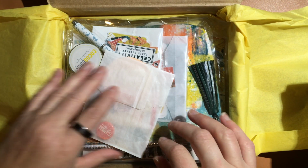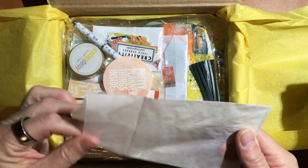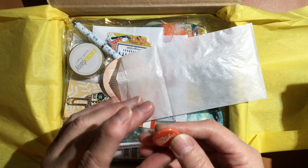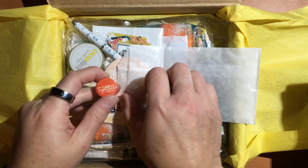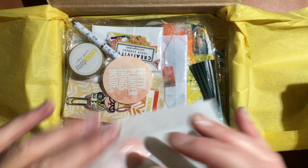I like that. Ooh, I think this is a new pin or a new cover for the magnetic paper clip that we got a few months back. Oh, no, it's actually gathered together. It's just a pin, or it's just a magnet. So, nice. Let's stick that back in there so I don't lose it.